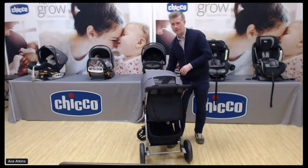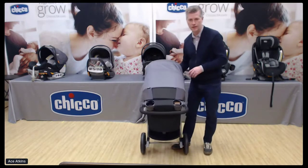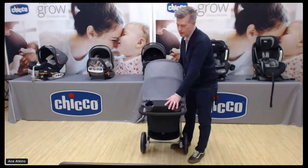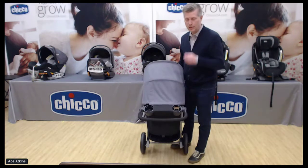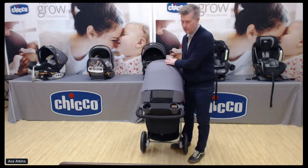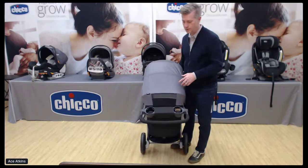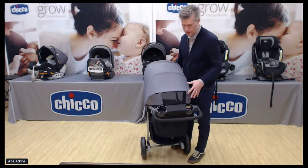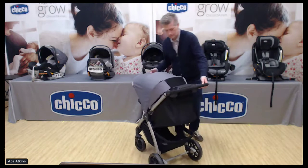And then the canopy itself, while we're looking from this angle, you can kind of see through. We have a mesh window in the back of the canopy, so you can use the canopy like this if you want to keep it closed. But if you're looking through the peekaboo window with a little bit of ventilation, there's one extra position on the front of the canopy that exposes this mesh window so you can see into your child.